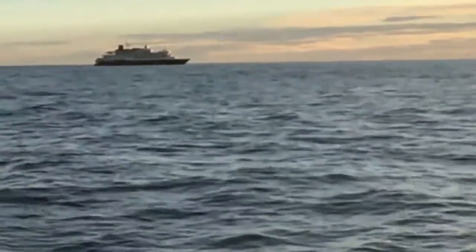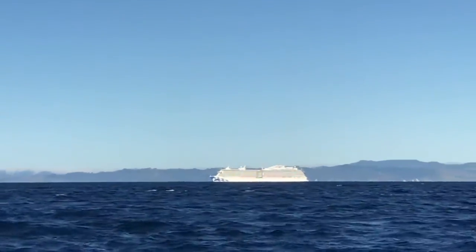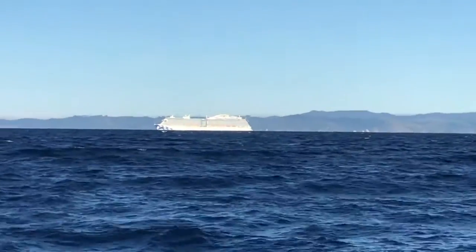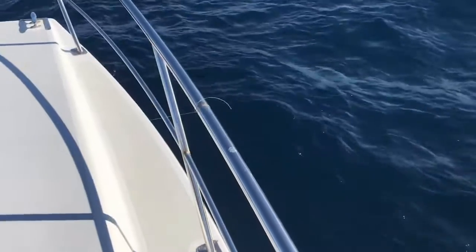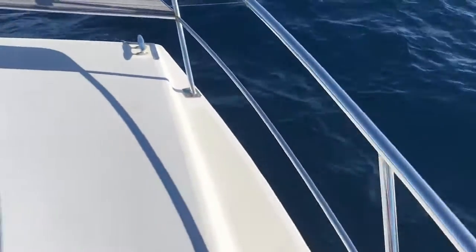Several cruise liners come into Tauranga over the summer. This is one of the smaller ones and this is one of the larger ones. It's two in one day that day, but most days during the summer there's one in.